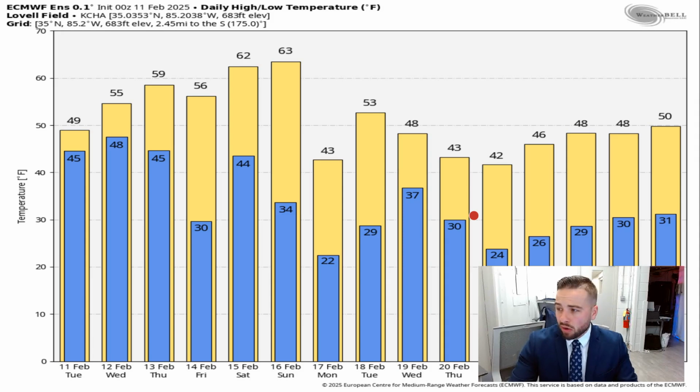So, low 40s, mid 40s, overnight lows below freezing. So we're going to have plenty of freezing mornings coming up over the next week and a half. I would say after about February 17th. So next week, towards the end of the month, we are trending colder.